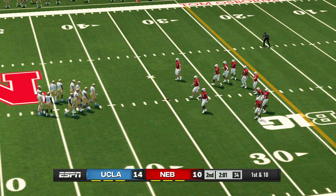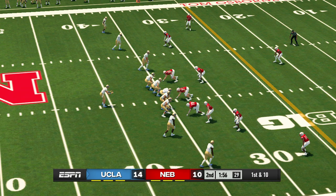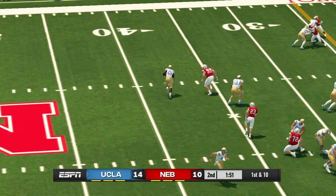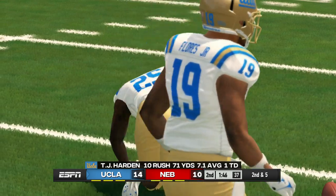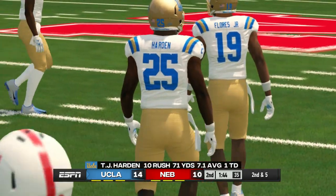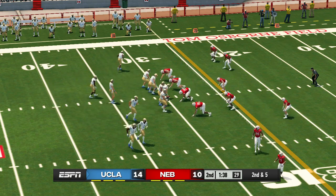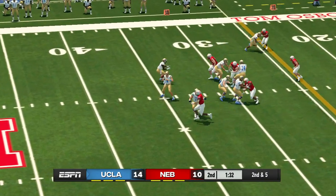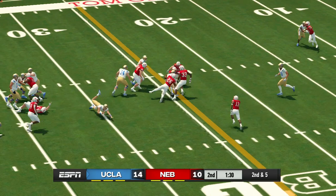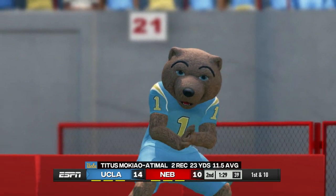From the 35-yard line, first down. UCLA holds a 4-point lead. They'll work the left. And he carries the ball for a nice gain. That brings him second and 5. Five wide. Here we go. And he's taken down right around the 24-yard line. Gain of 6 on the pass, and that's good for a first down.